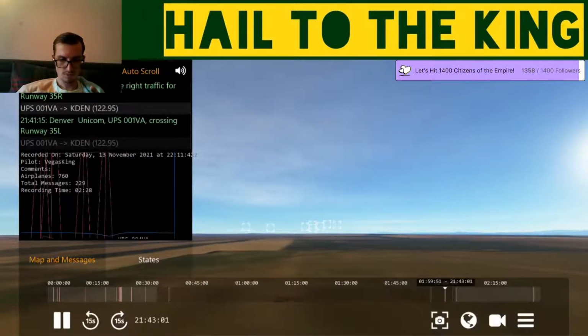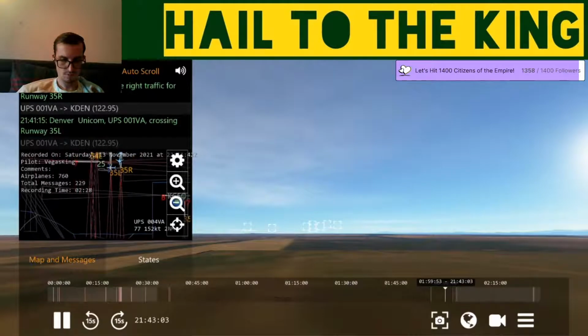Denver Unicom, UPS 001 Victor Alpha, crossing runway 35.